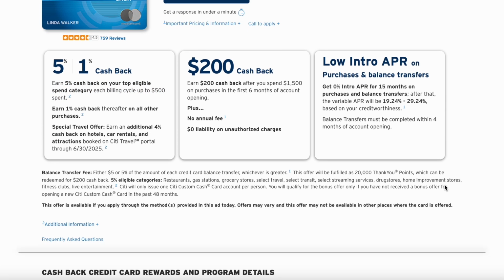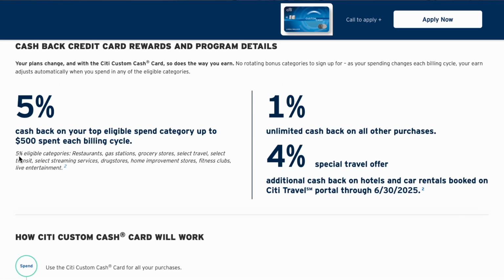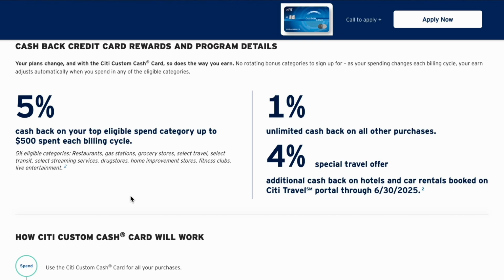And if you want to know what those categories are, you're going to have to scroll a little bit down the page, and you can see that these 5% eligible categories are restaurants, gas stations, grocery stores, select travel, select transit, select streaming services, drugstores, home improvement stores, fitness clubs, and live entertainment. And then all of your other spending that you put on this card is only going to earn 1% cash back. So this card is a little bit more niche than the other cards because maybe you don't want to put a ton of spend on the Custom Cash and you only want to put your spend on one of those eligible categories every single month, up to $500 spent.